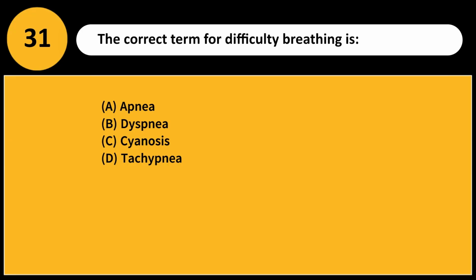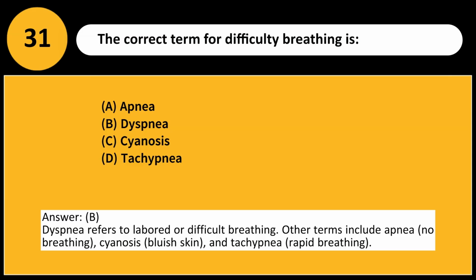Apnea. B. Dyspnea. C. Cyanosis. D. Tachypnea. Answer: B. Dyspnea refers to labored or difficult breathing. Other terms include apnea, no breathing, cyanosis, bluish skin, and tachypnea, rapid breathing.